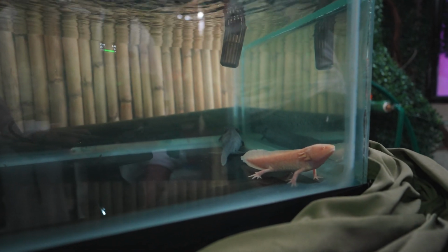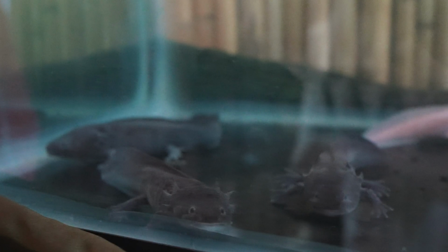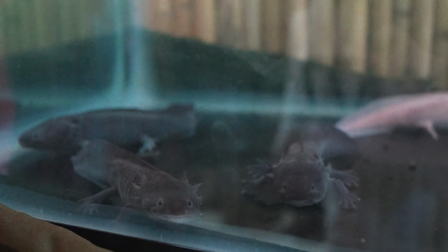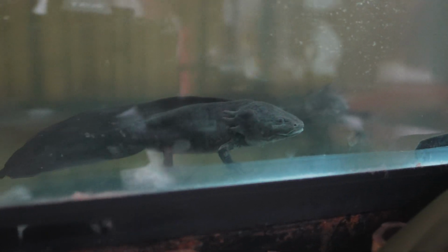If you see, we have golden, pink and black axolotls in this tank, but the original one is black because it helps them to camouflage and hide in wildlife. But in captivity, they start to reproduce with their own family, so they are mutations, and that's why we have pink and golden axolotls. But the original one is black, okay?